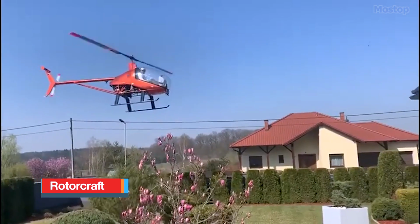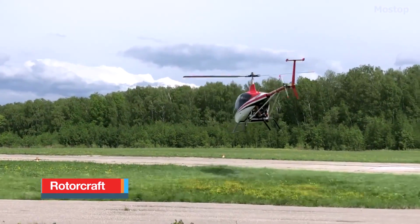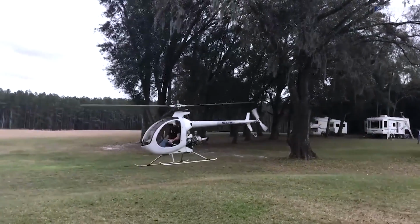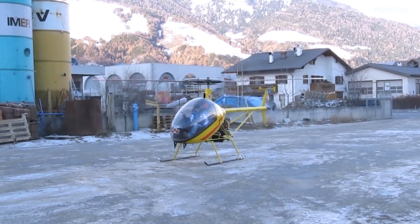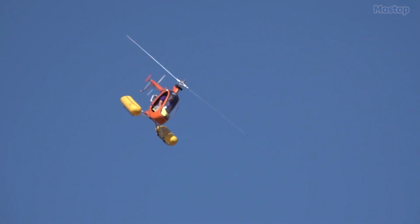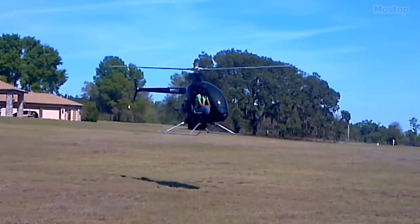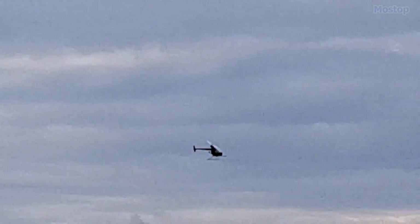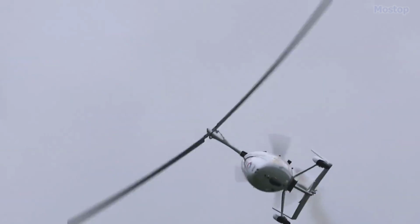Rotorcraft. A rotorcraft, or rotary wing aircraft, is a type of heavier-than-air aircraft that generates lift through rotating wings or rotor blades. These blades rotate around a vertical mast, and when several blades are mounted on a single mast, they are collectively referred to as a rotor. The International Civil Aviation Organization defines a rotorcraft as an aircraft that is supported in flight by the reactions of the air on one or more rotors.